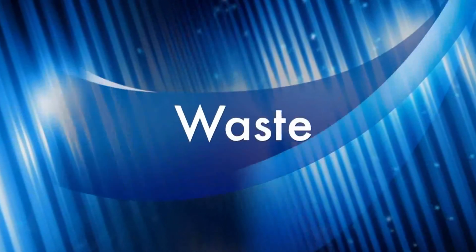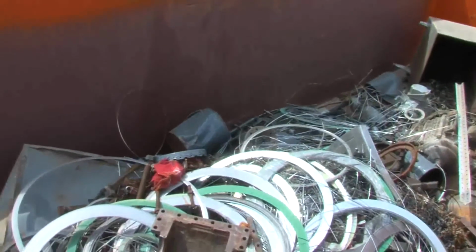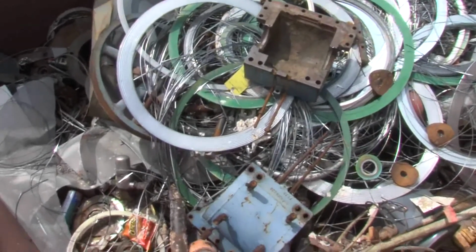Waste. General trash should be placed in the properly marked receptacles. Keep chemicals, paints, paint cans, and other hazardous waste segregated from general trash. Scrap metal to be thrown away cannot contain oil or chemicals. Scrap metal must be disposed of in the designated area.